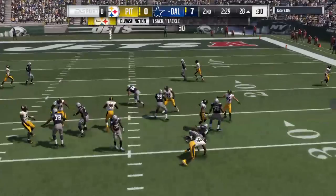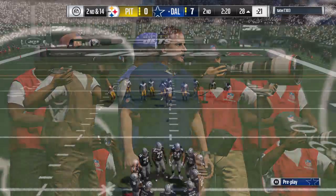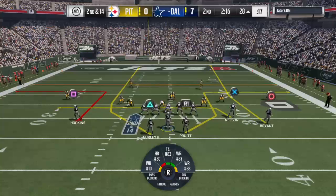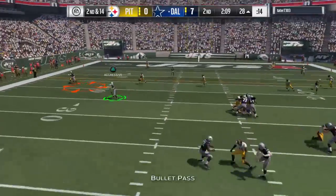And no escaping this time as he'll go down. They got him for a sack. A loss of 4 that time on the sack, and it brings up second down. So the D gets the sack on first, and now it brings up second down. Get ready. Now Palmer to throw on second down.